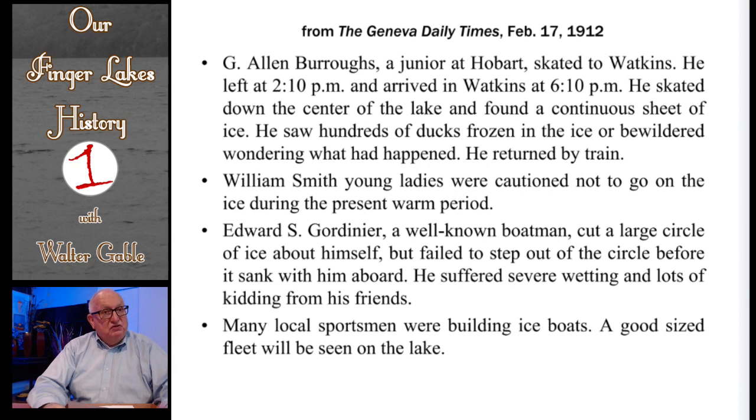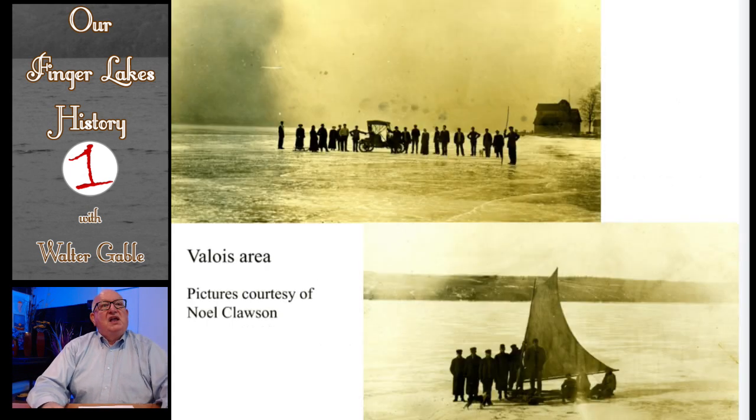William Smith students, of course females, were cautioned not to go on the ice. The third article humorously tells how Edward Gordonier cut a large circle of ice around himself and sank down into the water. The last article tells how many sportsmen were making use of ice boats on Seneca Lake. Here are two more pictures of people on the frozen Seneca Lake in 1912.